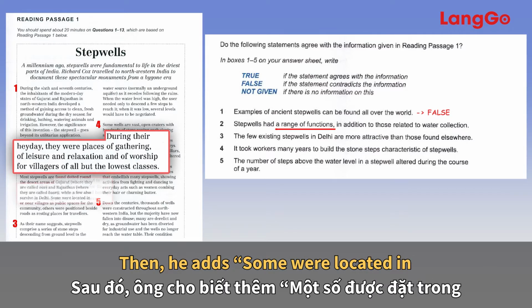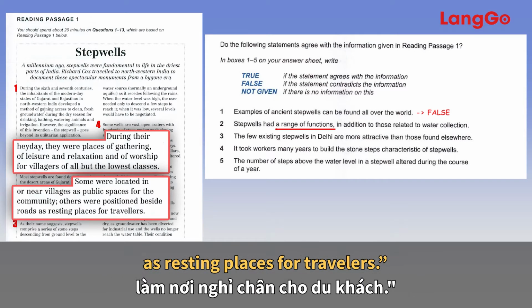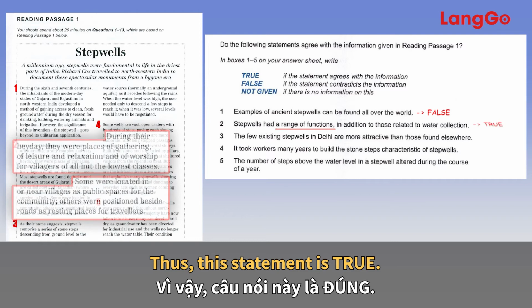Then he adds, some were located in or near villages as public spaces for the community. Others were positioned beside roads as resting places for travellers. That means that apart from the main function, water collection, they have many additional functions in terms of spirituality. Thus, this statement is true.